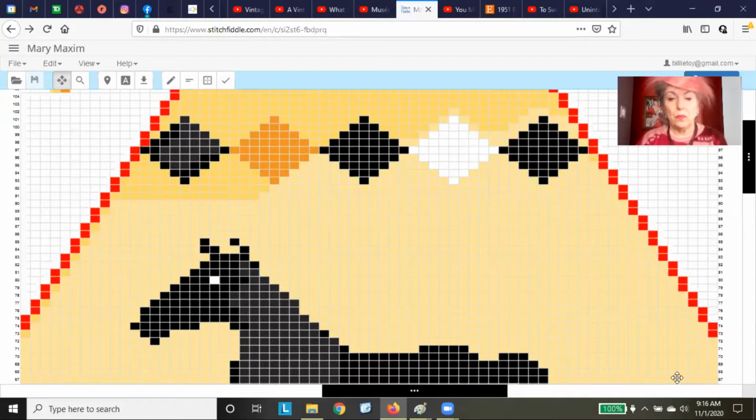So there is a software called Stitchfiddle, stitchfiddle.com, and I created a file called Mary Maxim, and I took the chart from out of here, which is a very cool thing. I'll show you in a minute. But I took the chart out of here and I entered it one bit at a time into their software. And then I could play with colors and fill in the colors that I was thinking of using. Now, let me get back to the colors.